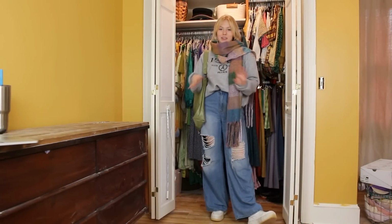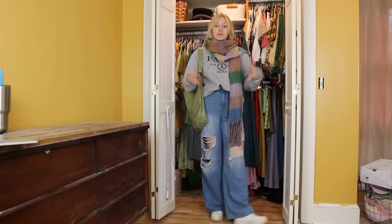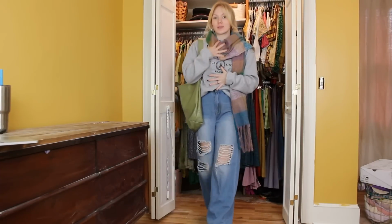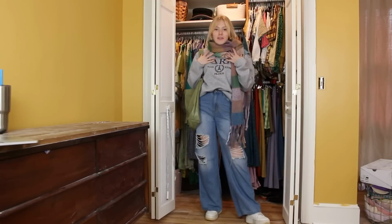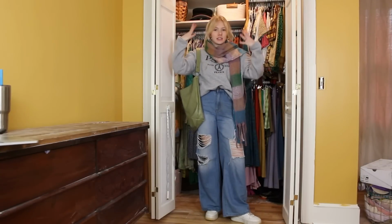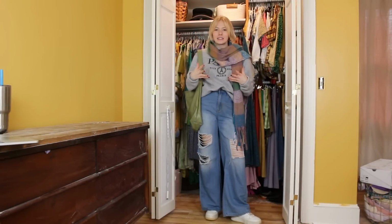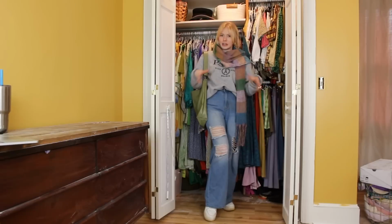Okay, so we're starting somewhere super casual because I just envisioned this, honestly, for this sweatshirt and scarf. These are the two pieces that I got. They were both just kind of touristy pieces, but I love a little Paris sweatshirt, little embroidery. I think it's so cute. And I think that this is kind of the vibe that I'm really liking these days.